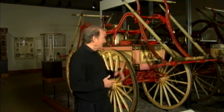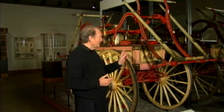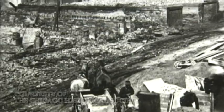Mention Chicago and most people think of the Great Fire, so it's only appropriate that we would have on display the city's first fire engine from 1832. But this fire engine did not participate in the Great Fire 39 years later. It had been replaced by more modern equipment.